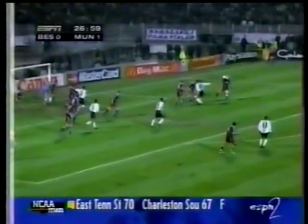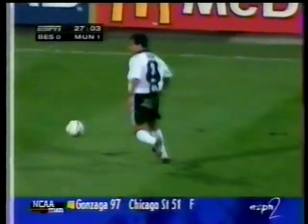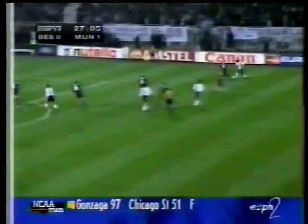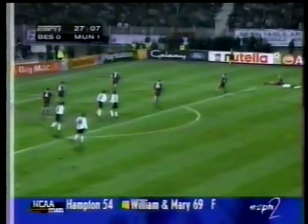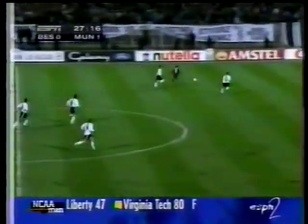Want to hit long this time. Able to deal with it quite comfortably. Now Erkan. So brought down. Round on a free kick. He's not interested. Now Elba.